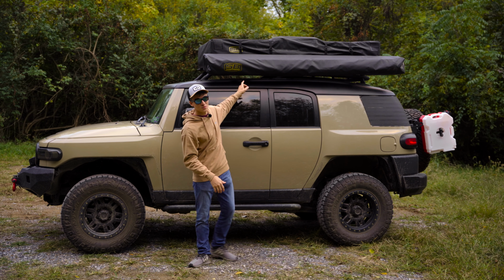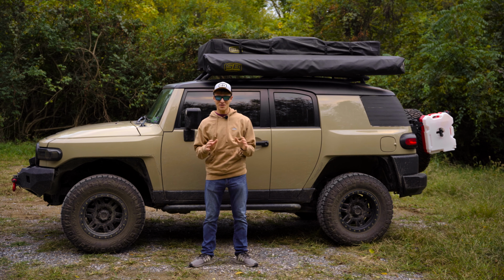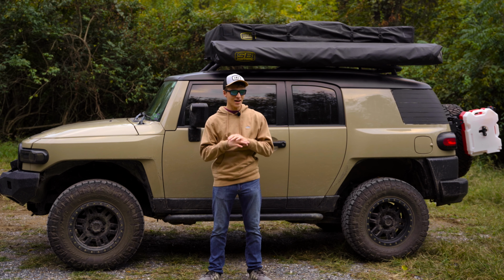And I also have right here, which hasn't been on this thing for too long, the Smittybilt 270-degree awning. I do like this awning. There are some issues I have with it and you can see that in this video here. And sorry, I'm pointing you to so many videos because I did go in depth with a lot of this stuff. And this vehicle is not anywhere close to done.